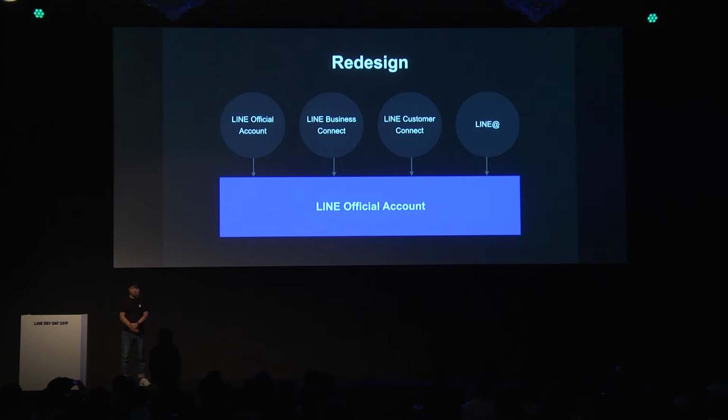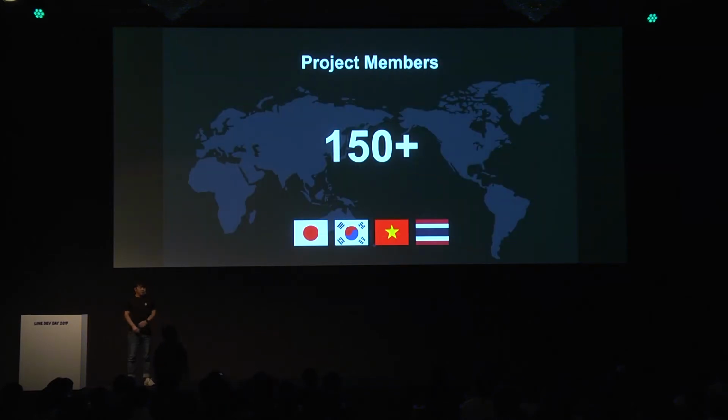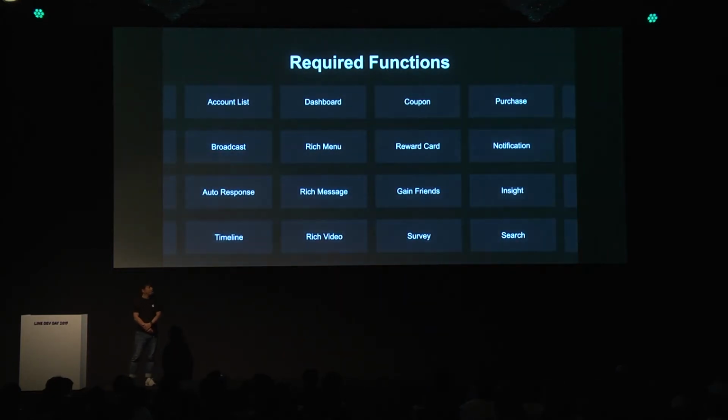In 2018, we started a project called Redesign. For the users, we needed to make our project valuable. So we integrated the conventional official account, Business Connect, Customer Connect, and Line Add into Line official account. Many members are involved in this project from Japan, Korea, Vietnam, and Thailand. Planners, engineers, and QA engineers work together. In total, the number of project members exceeded 150.